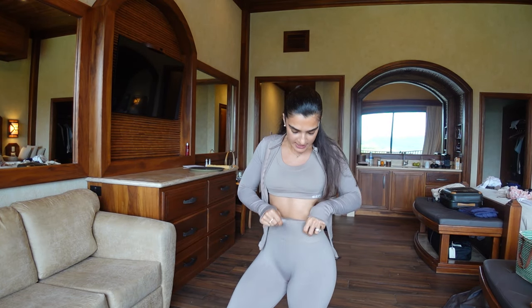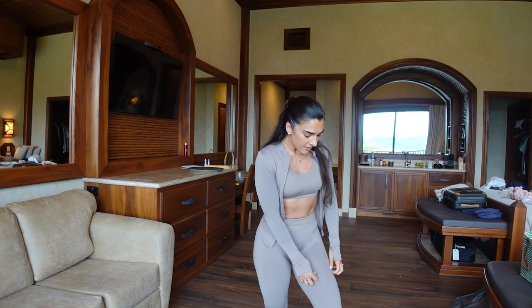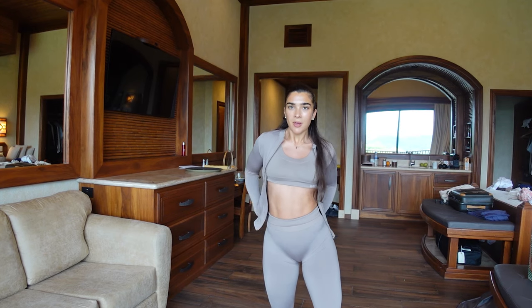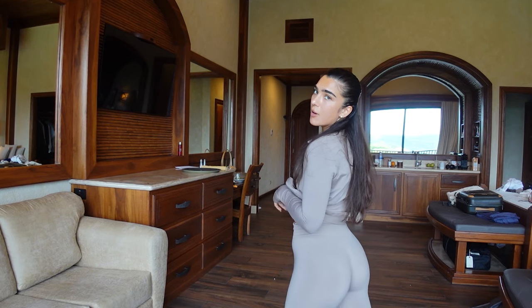Bloody mental. The leggings obviously come up super high waist, but you can also roll them down so they're a bit lower. Again, very, very moldable to your body. So you can hoik them up, pull them up, if you want to give that little wedgie at the back, but it's not like riding right up your crack. These are perfect for that.